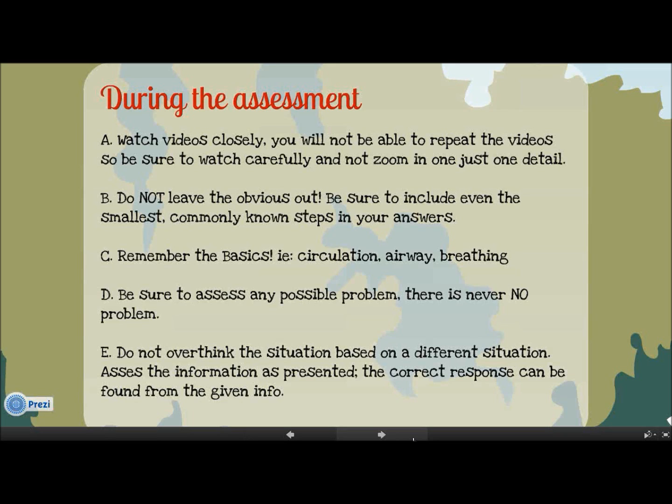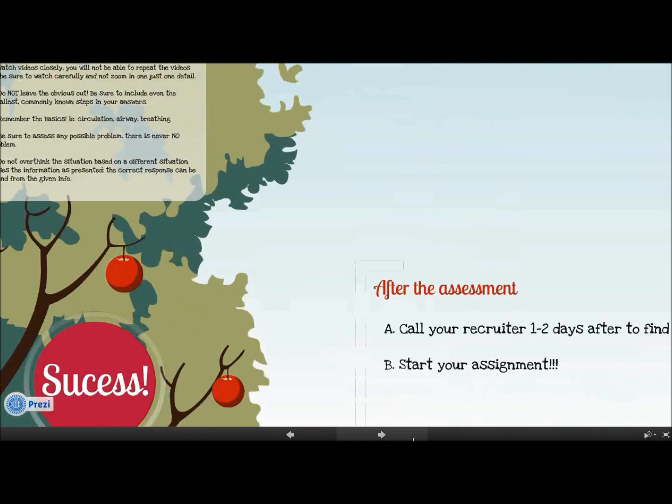Remember the basics like your ABCs. Be sure to assess any possible problem. There will not be a situation where the patient is just fine. Do not overthink a situation based on a completely different instance. Assess the information as it is presented. The correct response can be formulated from the information given.